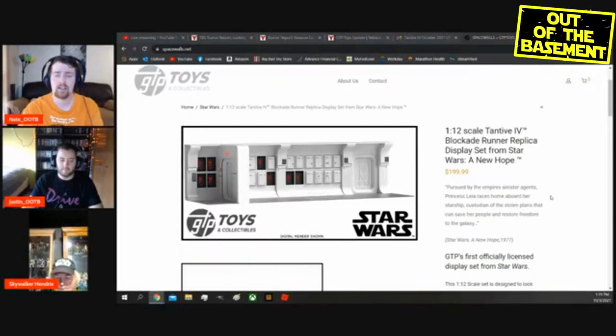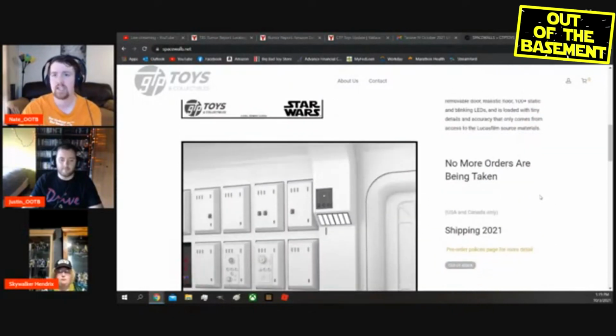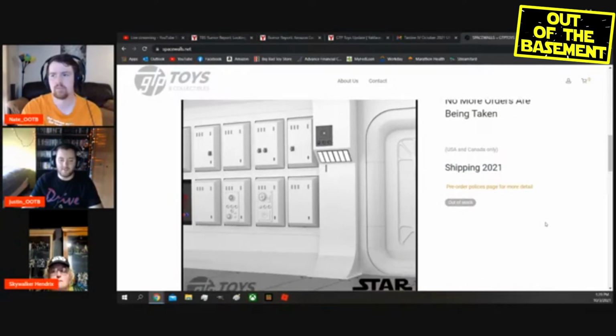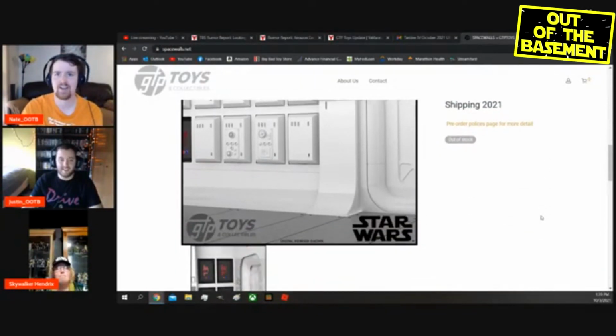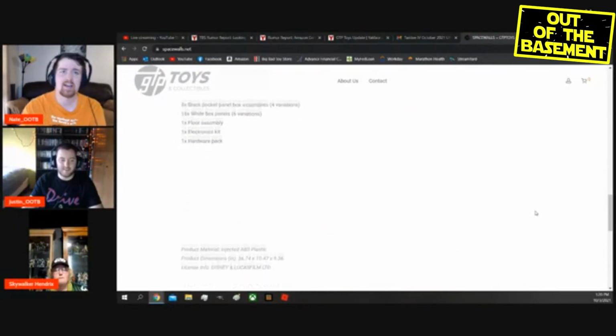But then Space Walls went away, and they came back as a new company called GTP Toys with an officially licensed 1/12 scale Tantive 4 Blockade Runner diorama, which Justin is showing to you on screen right here. Now that's a little bit of an update on there. No more orders being taken. Shipping 2021. Yep. I don't believe that. Well, they already confirmed that it's not shipping in 2021.